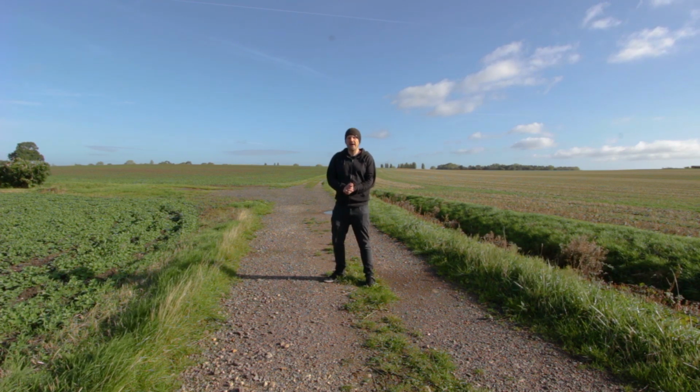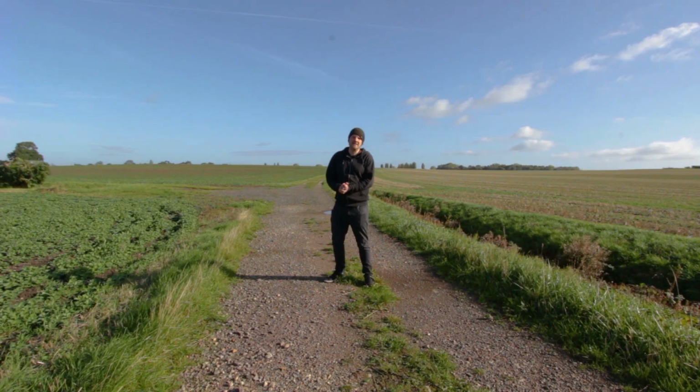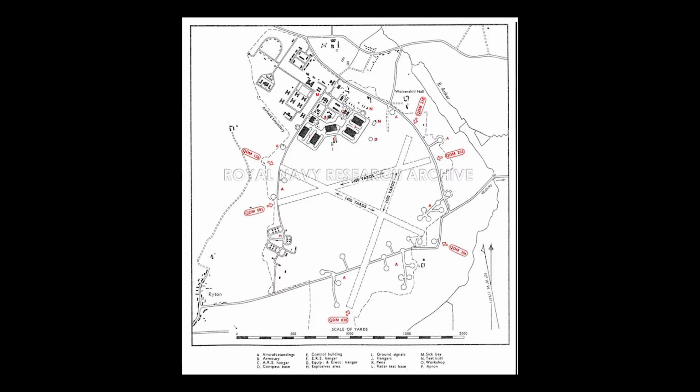Moving away from the Ansty Interchange now, and as the M69 heads up towards Junction 1, it cuts through the site of an old airfield. On your left, you might spot the Gamecock Barracks, which is in the village of Bramcote. Now, I mentioned an old airfield, and indeed, the site used to be known as RAF Bramcote. Thanks very much to Ian on Twitter for this map.